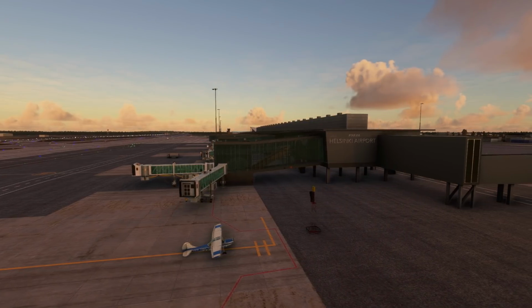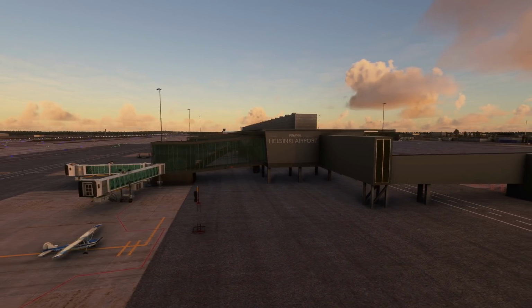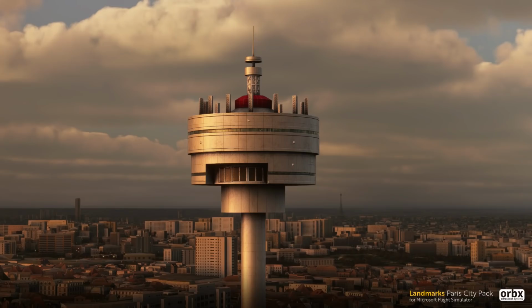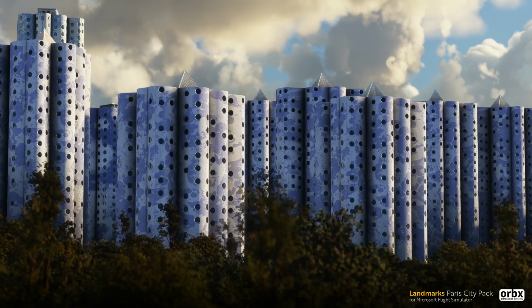And Orbx is very good in terms of performance and quality because they make sure that they can balance these two things well. So you wouldn't see any issues while you experience these landmarks specifically under Orbx because the frames per second is not hit.